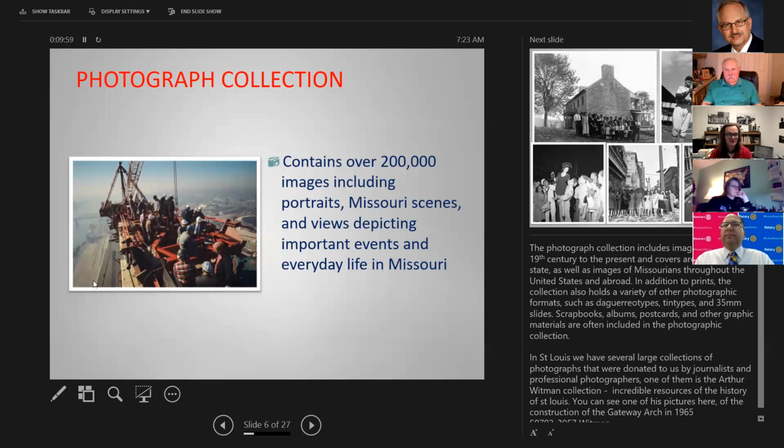And as you can see here in this photograph, Mr. Whitman was also a very brave individual since he was at the very top of the arch. I don't know if I would be that dedicated to my job to go to those heights every day, but we're glad he did.